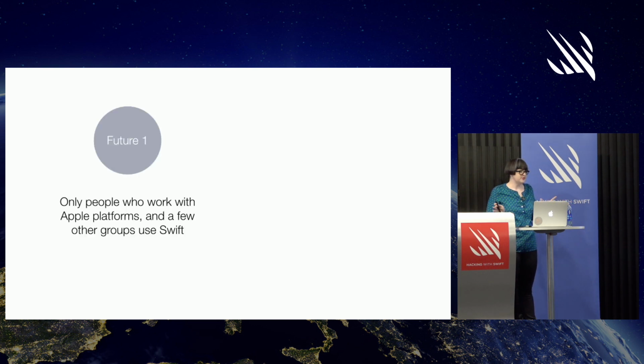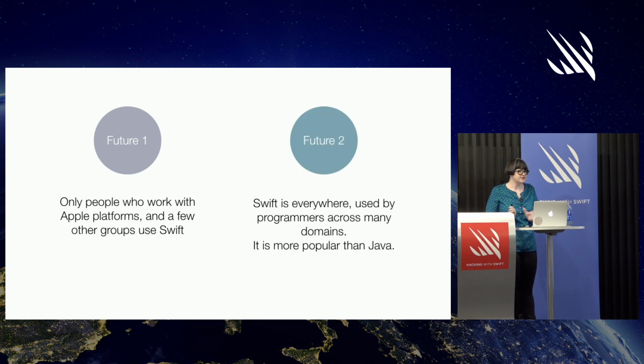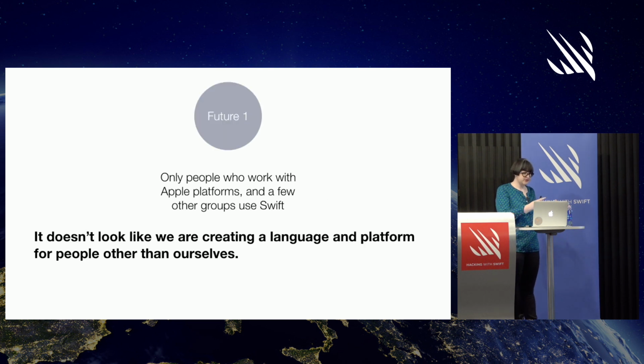So I see two futures for Swift. One is the path that we're currently on, where it's really just Apple platforms and a few other groups that use Swift. But there's also future two, where Swift is everywhere, used by programmers across many different domains, where it's more popular than Java, which is currently ranked as the most popular language in the world. And this future number one, where it's really just Apple platforms, it doesn't look like we're creating a language or a platform for people other than ourselves. It's not really a good, sustainable future. We should be actively trying to find ways to bring more people in.